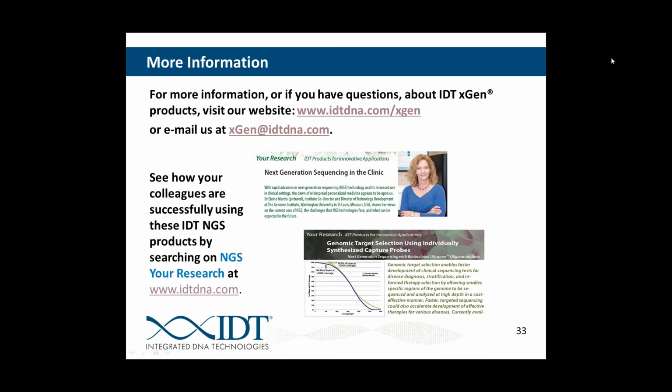We also have a design form online at www.idt.com/xgen. If you click on the lockdown probe product, you will see a request for design, which has a form which standardizes the format which we accept and readily turn designs around.